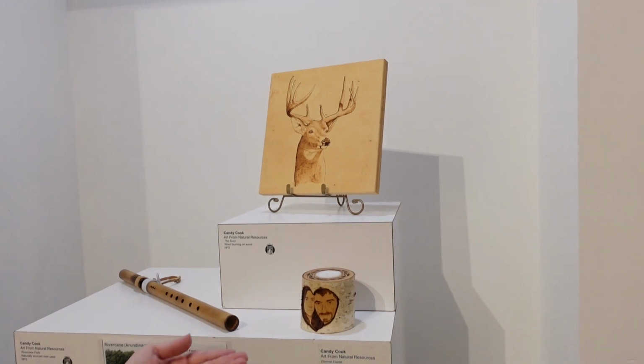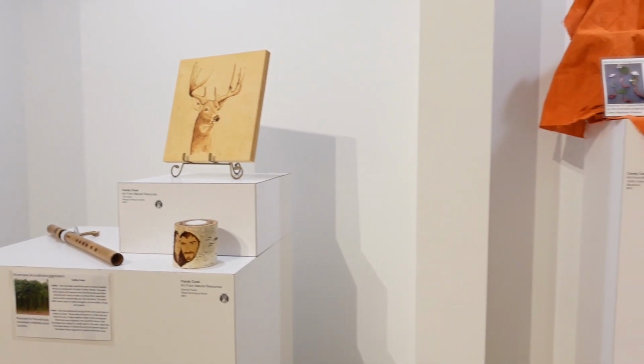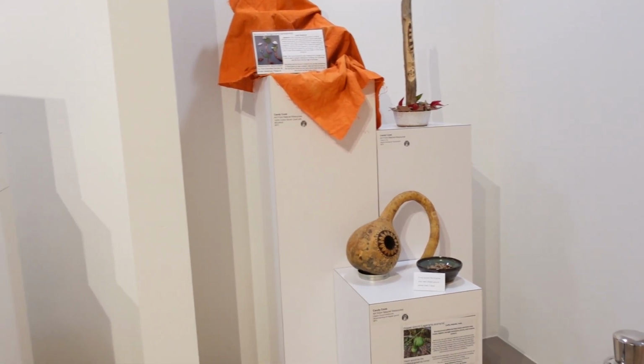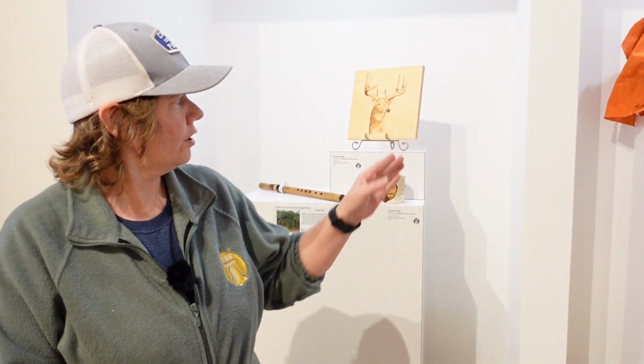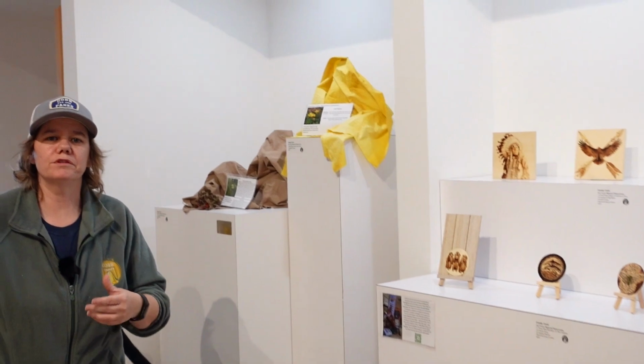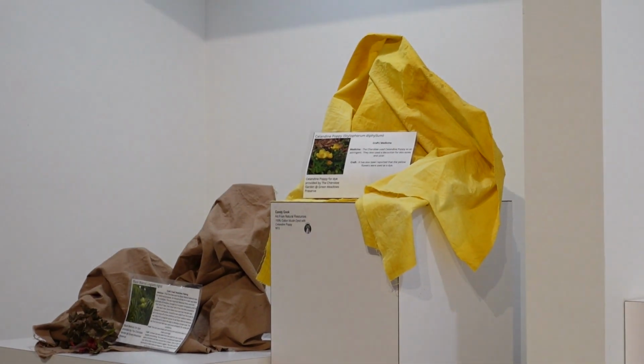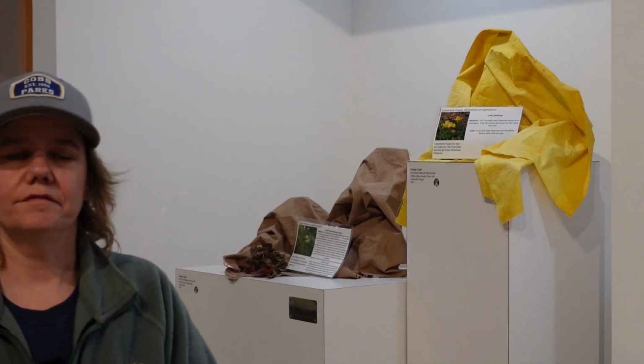We have birch branches. This is a river cane flute. Also, there's a gourd. And also, if you come down, you can grab yourself a seed so you can plant your own gourds and make your own gourd birdhouse. But our fabrics, you can see some fabric here and on down here. These fabrics were dyed using natural plant dyes that were provided to me by the Cherokee gardeners from Green Meadows.